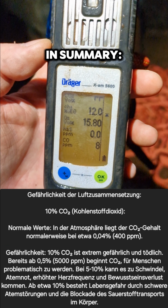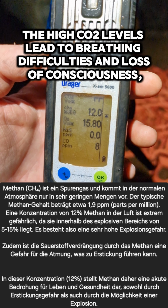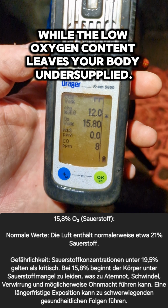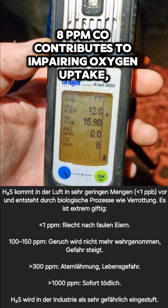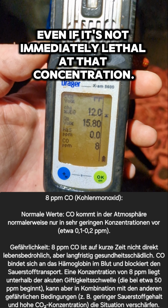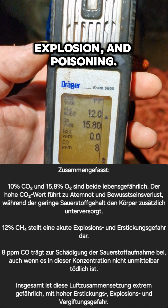In summary, 10% CO2 and 15.8% O2 are both deadly. The high CO2 levels lead to breathing difficulties and loss of consciousness, while the low oxygen content leaves your body undersupplied. 12% CH4 poses a serious risk of explosion and suffocation. 8 ppm CO contributes to impairing oxygen uptake, even if it's not immediately lethal at that concentration. Overall, this air composition is extremely hazardous, with a high risk of suffocation, explosion, and poisoning. Stay the hell away from that toxic mix.